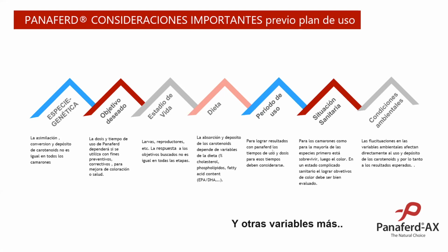The fifth point is related to, of course, timing. Panaferd results may change according to the time, if it's winter time, if you have low temperature or not. Of course, the sanitary situation is also tricky. We have faced this during our trial in Panama. The white spot was there. Despite that, we have seen very interesting and promising results with Panaferd in that case, showing improved colors. But of course, according to your situation, you might decide to have a very low content of Panaferd or a higher one in order to get both effects, the color effect and the immune interest.